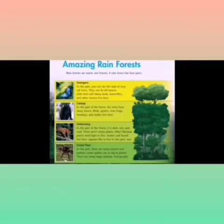Okay, so here we are on page 78. As I said, follow the reading and listen carefully. Are you ready? Yes, okay. Here we go. Activity 11. Listen and read. Amazing rainforests.